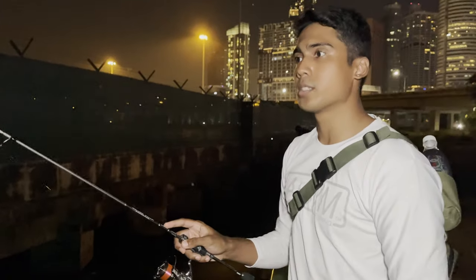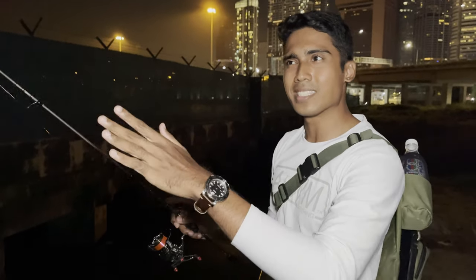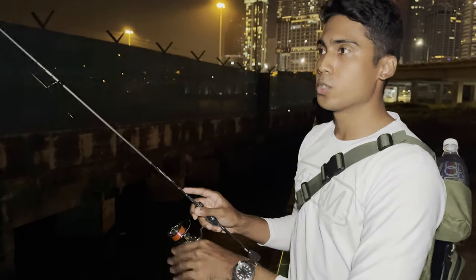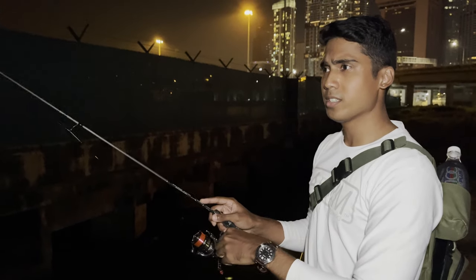What I'm currently doing is I'm just letting my jighead sink in different water columns, namely the 10 second, 20 second, 30 second, 40 second, and 50 second, and so on, from top to bottom, just to search for the lolongs. So right now I've let it sink for around 50 seconds.